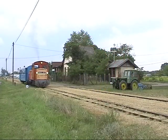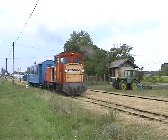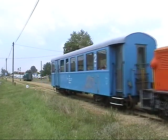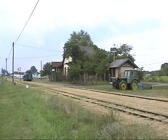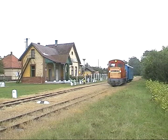Finally, our last 2 scenes show the line in current operation. Only time will tell if this fascinating piece of railway history continues to survive in a country undergoing rapid economic change. Let's hope so.